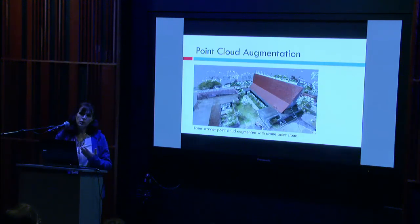One of the things that helped a lot in the meshing of the data points was that the drone, the Phantom 4, has a GPS, so they were all georeferenced. The point clouds came out georeferenced, so they laid right over the laser scanner point cloud.